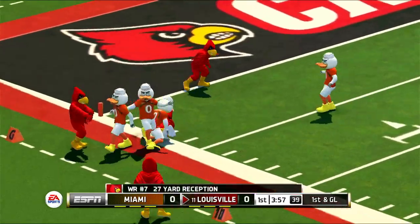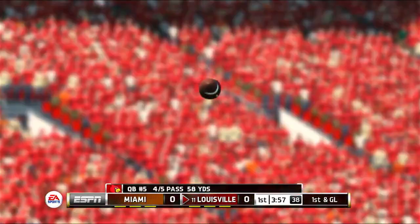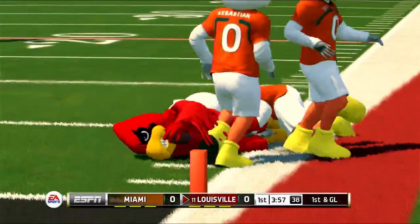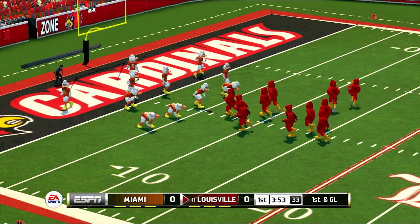Receiver. Knocked out of bounds around the 6-yard line. Huge play for both the quarterback and receiver, but it all starts with the big fellas up front who provided the time to get the quarterback a chance to throw. First and goal from the 5 and looking to cap this off with a touchdown.